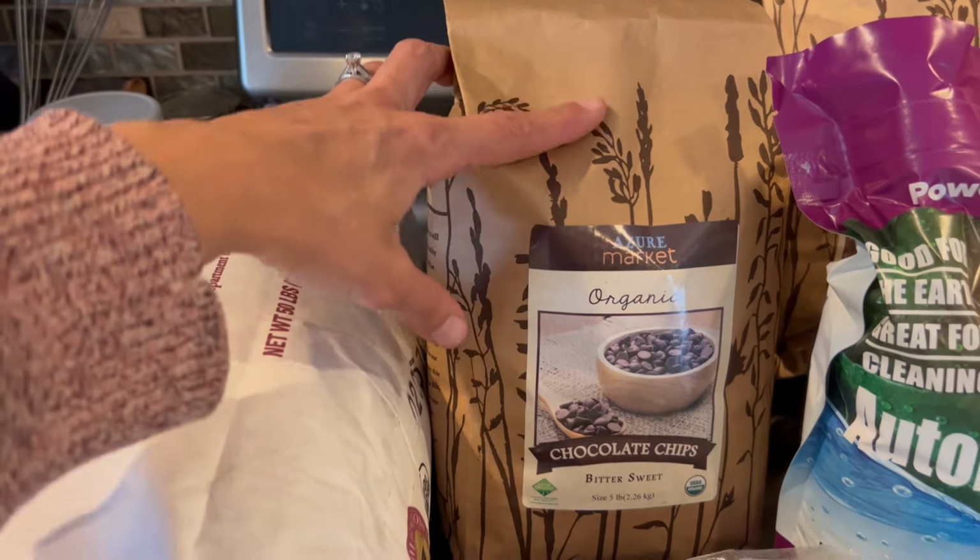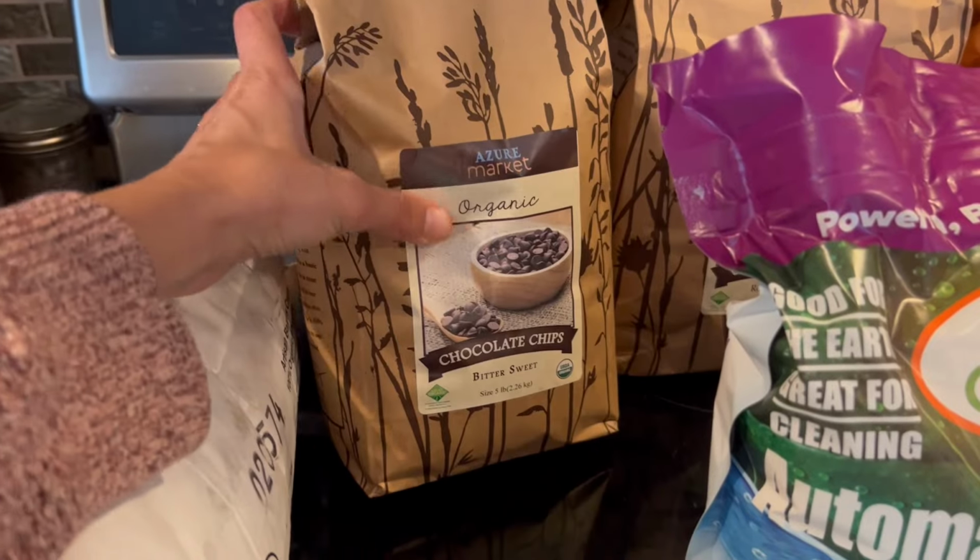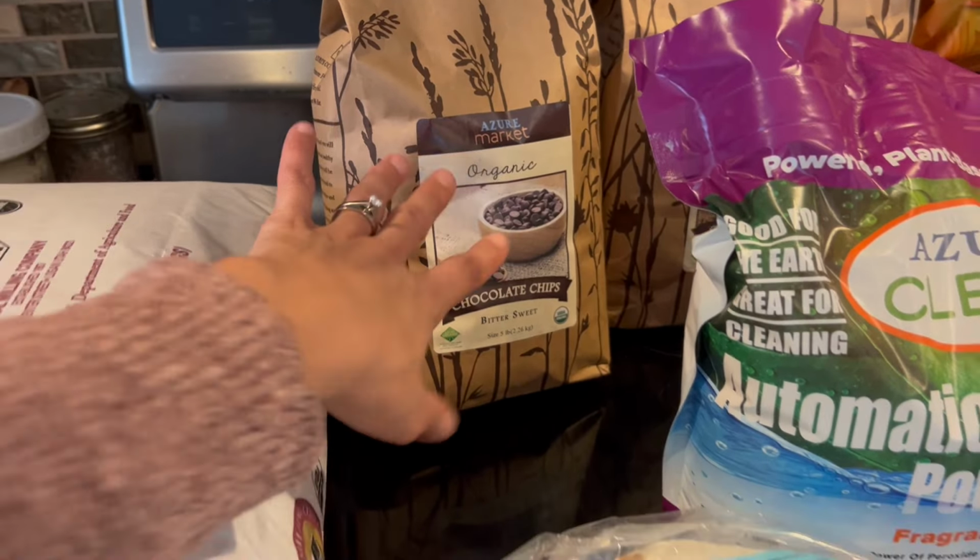Next, I purchased a 5-pound bag of these bittersweet chocolate chips. We've used these in the past and really enjoyed them, so I'm just restocking those. I like to always have chocolate chips on hand for baking.